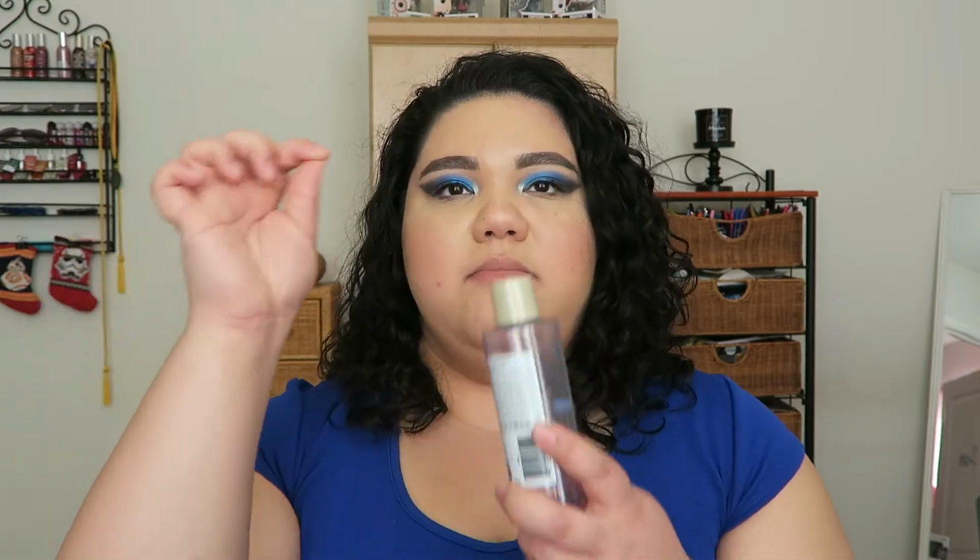Next item I have here is actually a makeup remover. This is the Equate Beauty eye makeup remover, and I actually use this to spot clean my brushes. I don't use these to actually clean my face. So every day when I'm doing my makeup, after I finish my eyeshadow, I'll just take a paper towel and dip my brush in here, and then I'll swirl it on the paper towel, and it'll get all the makeup off that brush.